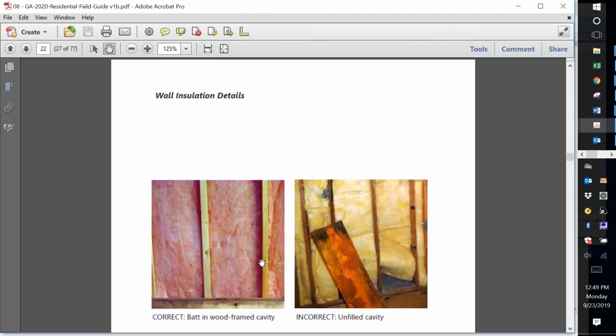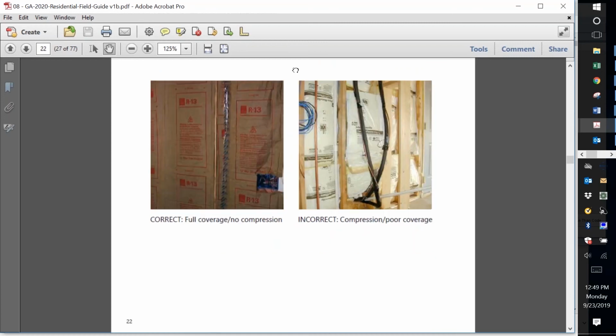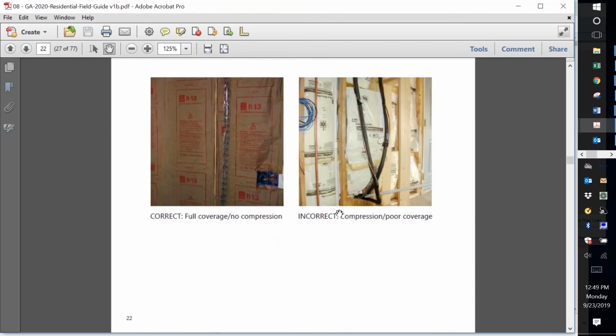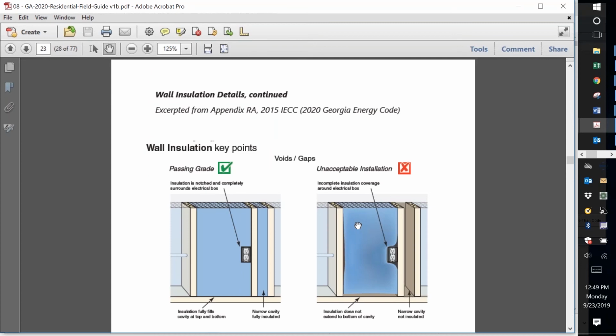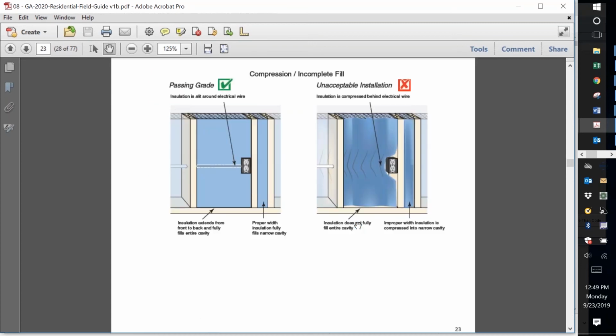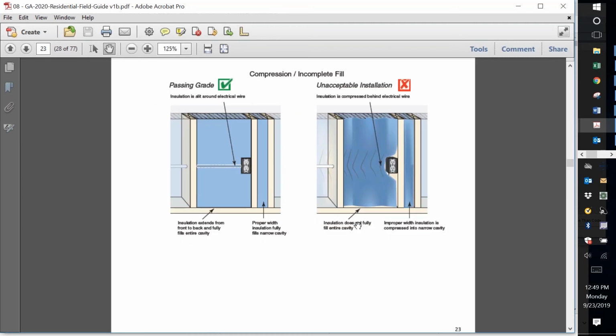And here's some pictures. So we're looking for good, no compression, complete coverage, bad, yeah, good, really, really bad, and like again, that description. So here's some of the graphics out of the appendix. This is the graphic for voids, and there's a graphic for compression.